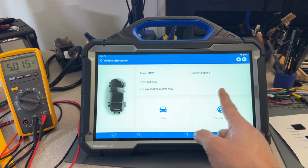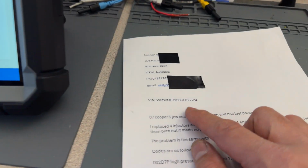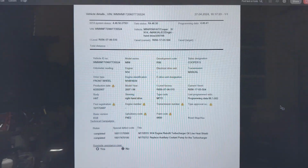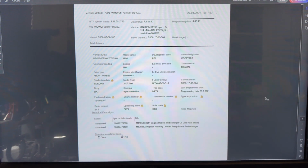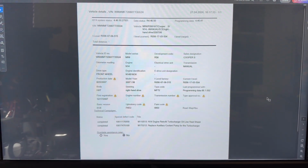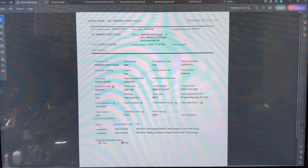Again, 2007 Mini Cooper, TT35524, and that is exactly his VIN number. And with that VIN number, this is what comes up. This is an ISTA, so it's definitely an R56 with an N14 engine. So it's a GDI engine, and I have all the correct information.